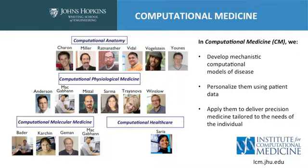And then finally, in computational healthcare, we're trying to understand how very large medical data sets, for example, physiological data measured from patients, for example, patients in critical care units are very heavily instrumented with various kinds of sensors, and data is streaming from these patients. We're trying to understand how these data and how data from the electronic health record can be used to better predict, diagnose, and treat disease. And so these are four areas of computational medicine that we've defined over the years and that we work in.